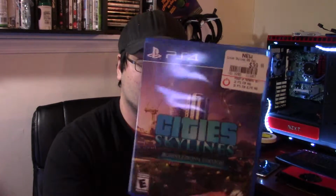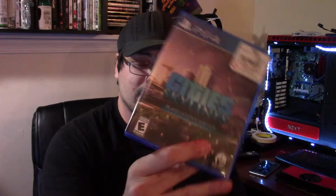I went to see my buddy at the GameStop because he had a few things. I got this the other day from a friend. He was going to trade it in, but he gave me a good deal on it. City Skylines PlayStation 4 edition. I paid him a little bit over trade for it, but that's just because he's a friend. I don't normally do that if they're not friends.